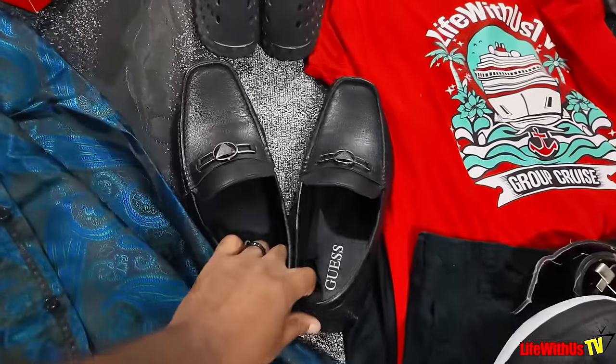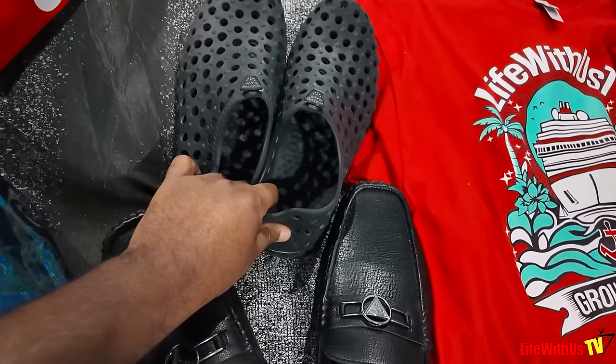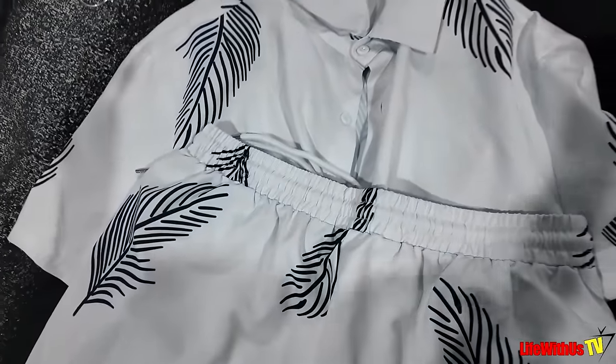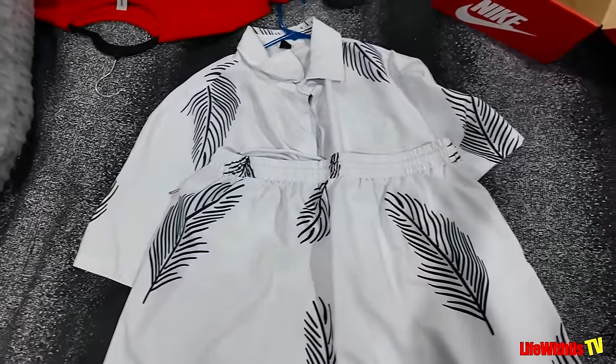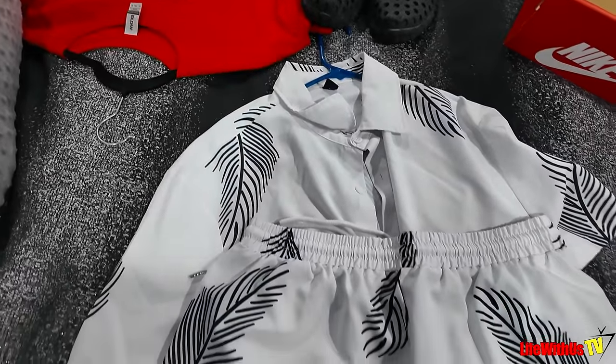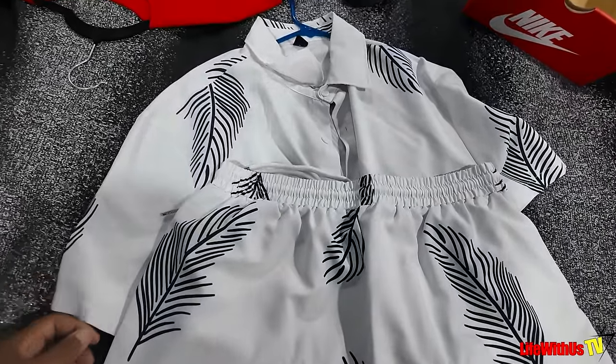And I got my dress shoes here. It's going to be going in the bag. And I got my water shoes. And I forgot to mention yesterday that we do like to participate in white night. So I got me a white night shorts outfit here that I'm going to be wearing. So I'm going to be putting that in the suitcase as well.